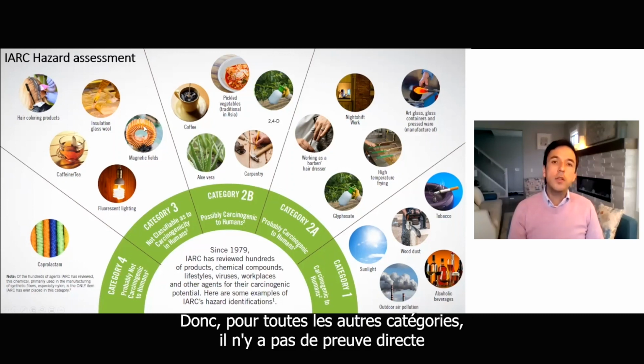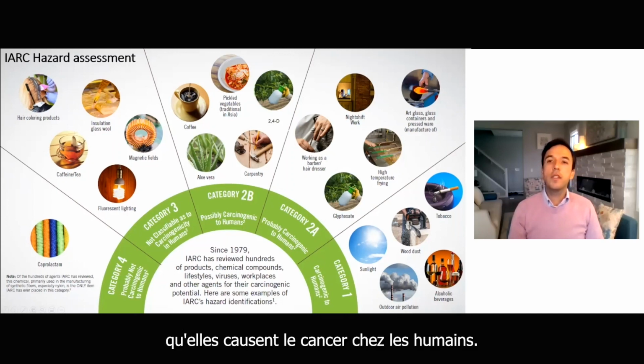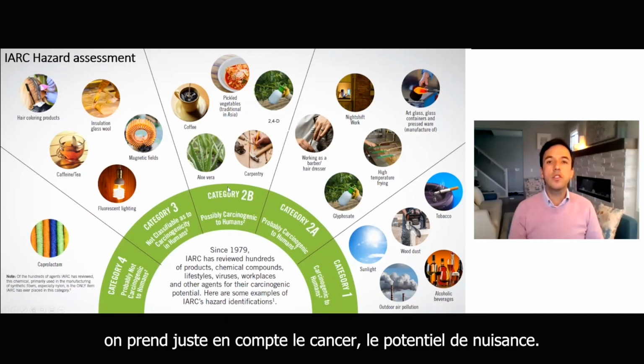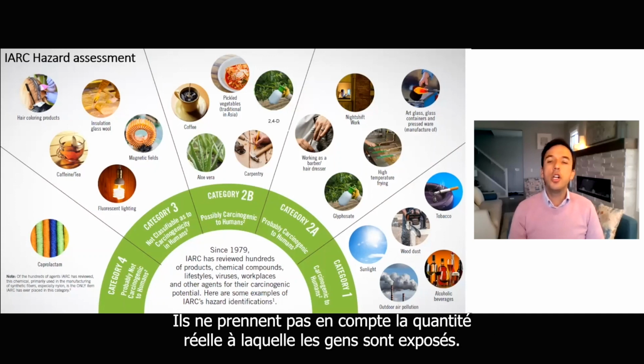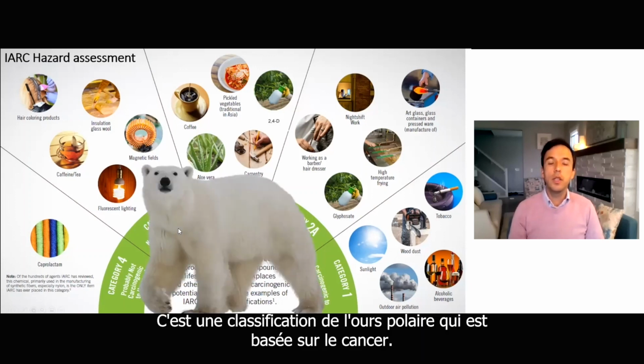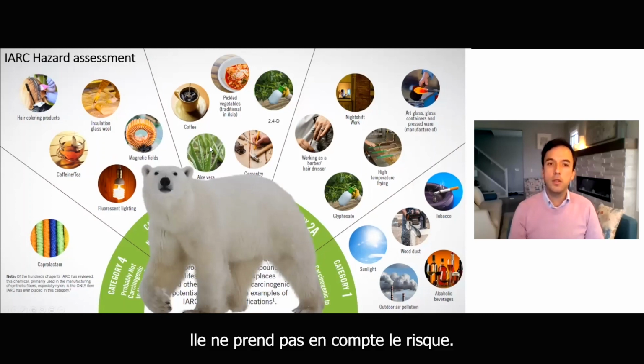For all the other categories, there is no direct proof that they cause cancer in humans. That's why they're called possibly or probably carcinogenic. But in this classification, they're just taking into account the hazard, the potential to cause harm. They're not taking into account the actual amount that people are exposed to. So this is like the polar bear. This is the polar bear classification. It's based on hazard. It doesn't take into account risk.